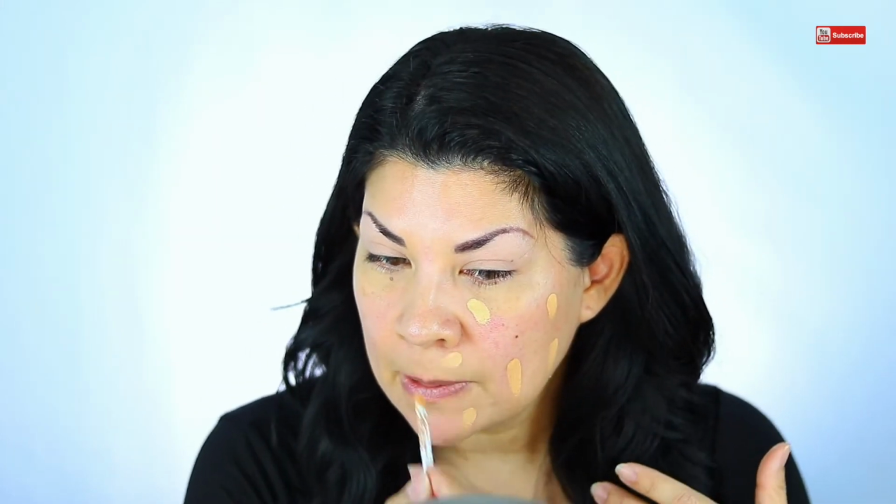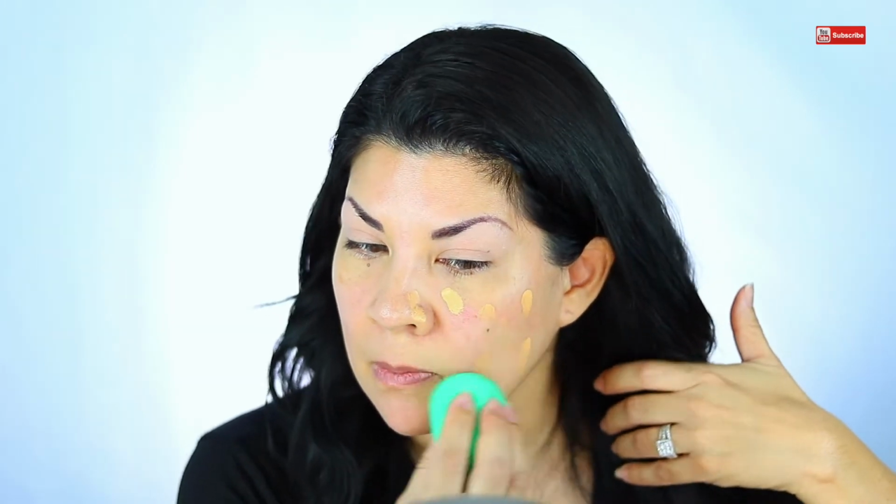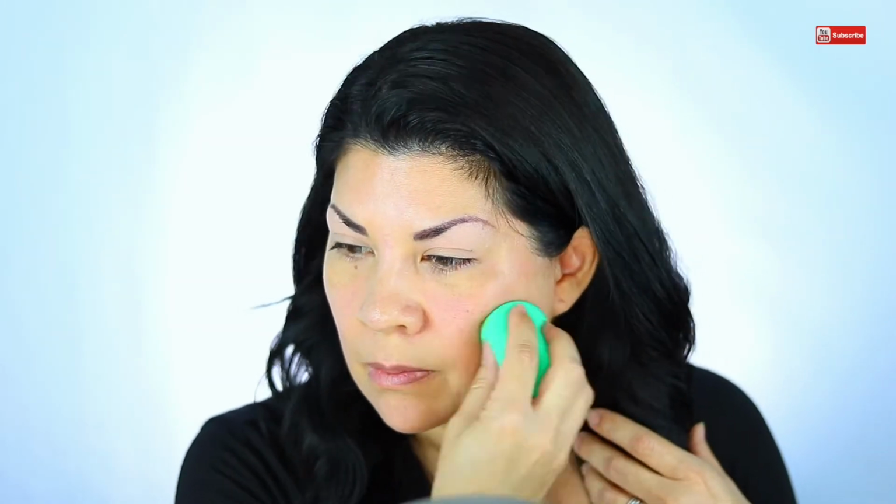Now I am going to be using my Eco Tools Beauty Sponge. I love this sponge. This sponge is so good. Off the bat, it's pretty easy to blend.